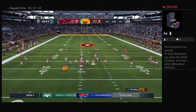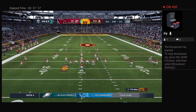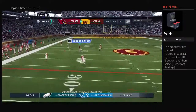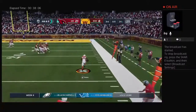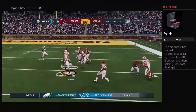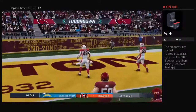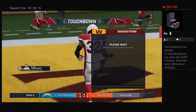And a tough ask here. They're going to go for it on fourth down and 9. They're going to try and throw. And he's going to be intercepted a third time. Budda Baker with a pick. And nothing but green grass here, middle of the field. And he will score. Touchdown, Cardinals.